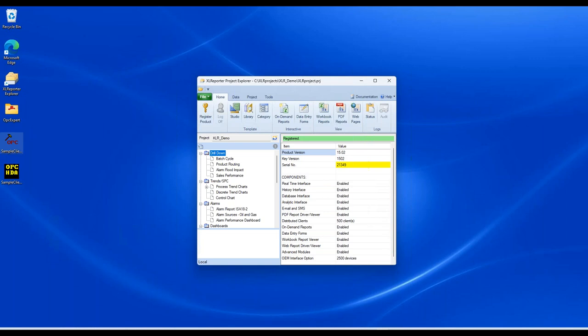We are looking at XLReporter's Project Explorer. This is the first screen that you'll see when you install the software. It contains a hub of all the different tools that you use to design and deploy a reporting application. By default, it'll be loaded into this sales demo application, which is the same one that runs at xlreporter.net. It has a bunch of different reports that illustrate how the product works in different industries with different data sources.